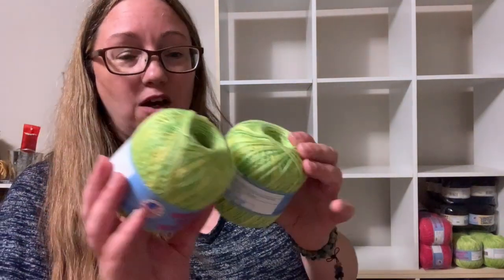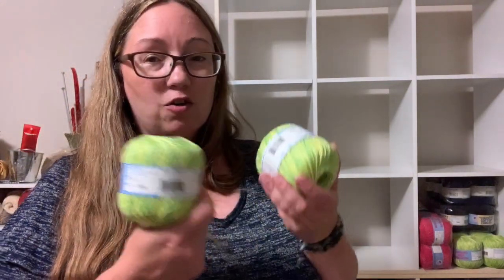Now this here, America's Best Cotton, I know this came from Spin Right at the tent sale, but look at those colors. Isn't that fun? So this is cotton. This is a little bright maybe for, well, I don't know, a summer top, not actually a full sweater maybe. That might be cute.